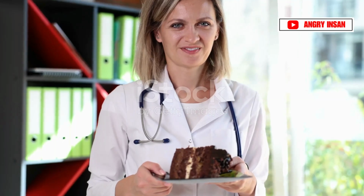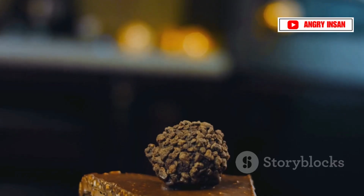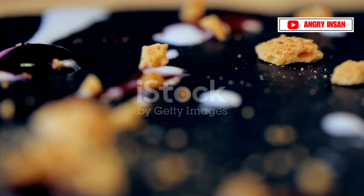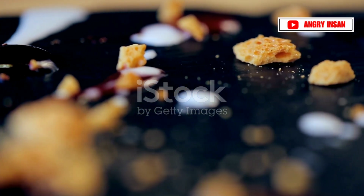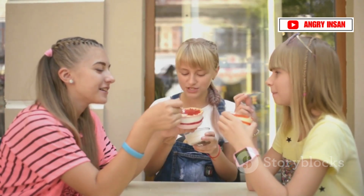According to nutritionists, this kind of dessert helps reduce cravings without harming your health. It's what we call smart indulgence. So there you have it, healthy, tasty, and completely guilt-free. This is how we can enjoy life's sweet moments without compromising our health.